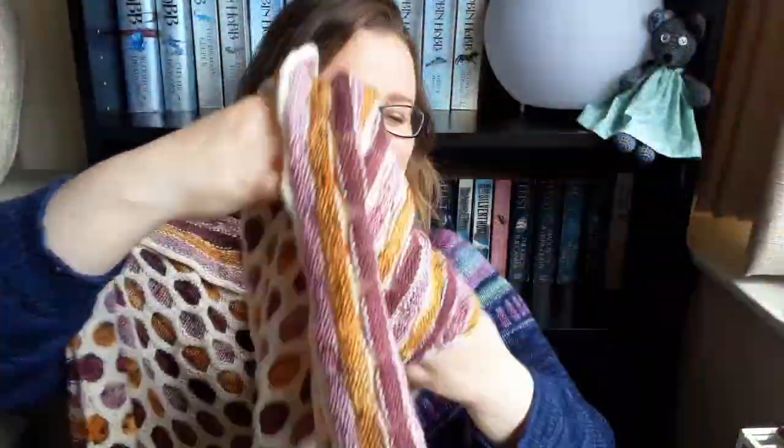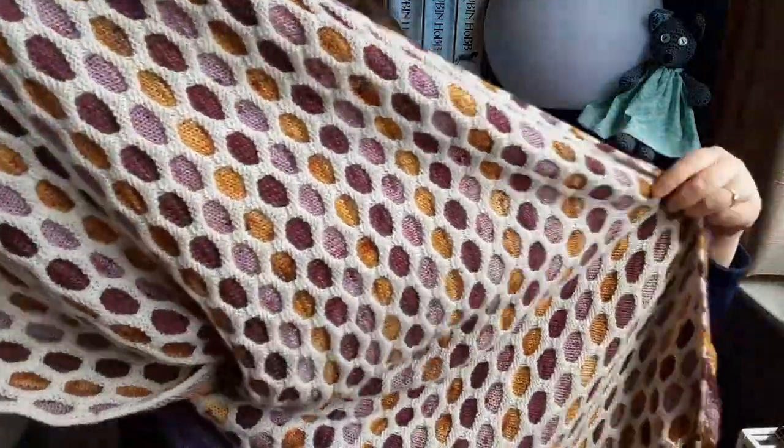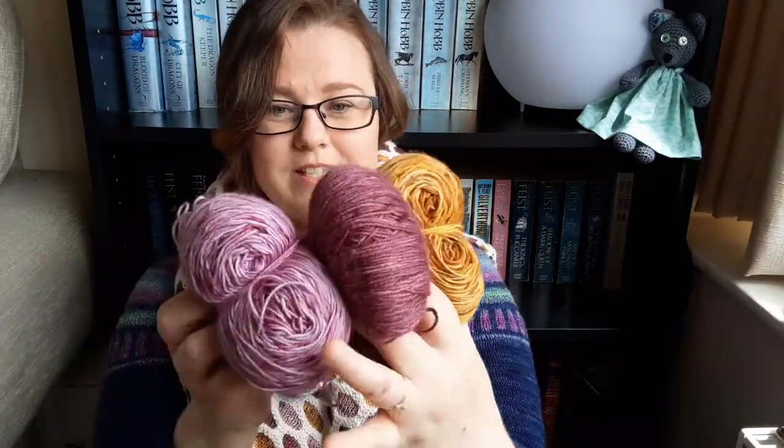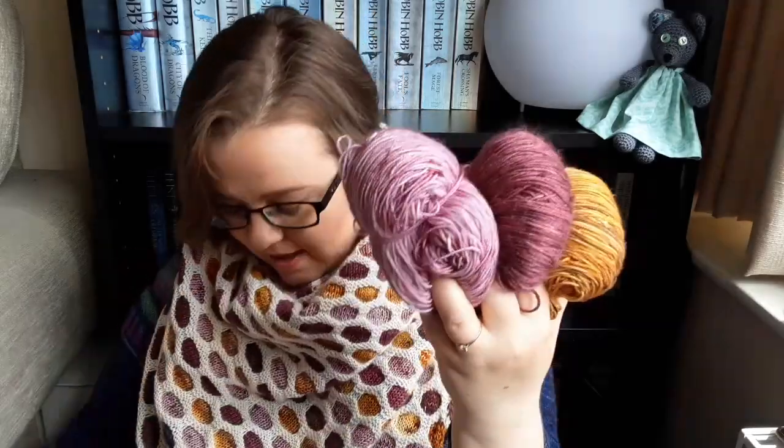This is the Honeycomb shawl by Mr. Stephen West, and it is one of the nicest things I have ever made. It is so nice. Okay, let me get what all the different yarns are. So I'll start with the colours. These are my leftovers.